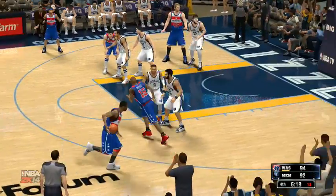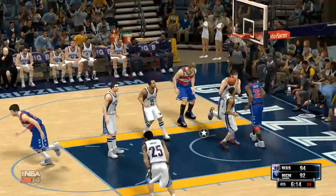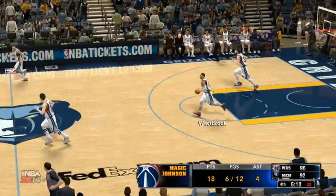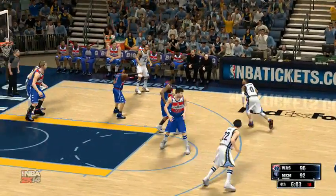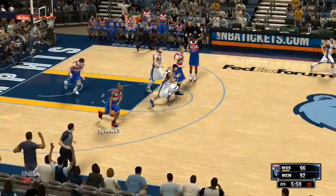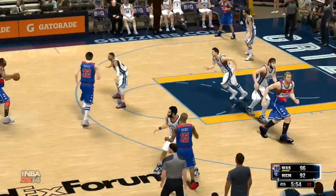Johnson outside. Lays it up, and despite the excellent defense at that, Johnson's got 4 points in the quarter. DeBuscher with a screen on Johnson. Passes it to Griffin. Kevin McHale pulls it in. Wizards leading by 4. He kicks to Johnson.